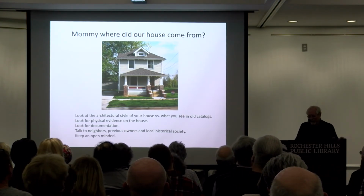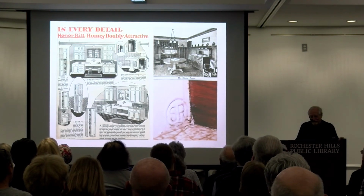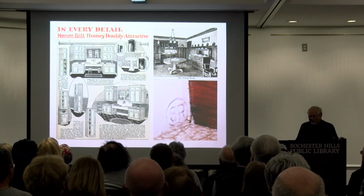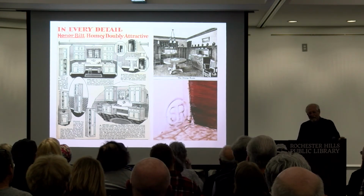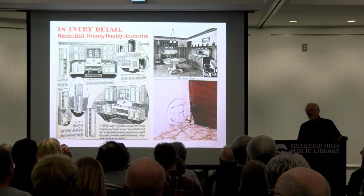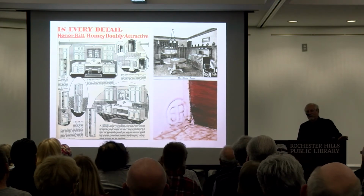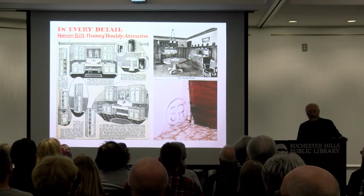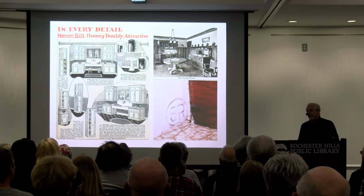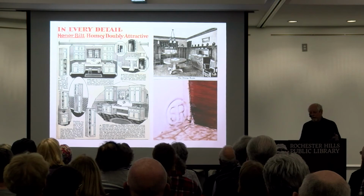And keep an open mind, okay? For example, Honor Built. You know, all the detailing, and you have remnants of a kitchen. Now, kitchens and baths are the first to go, right? But if by chance you should have one, check it out, because there were a lot of drawings inside the catalogs that would have what the living room is going to look like, what the bedroom would look like.